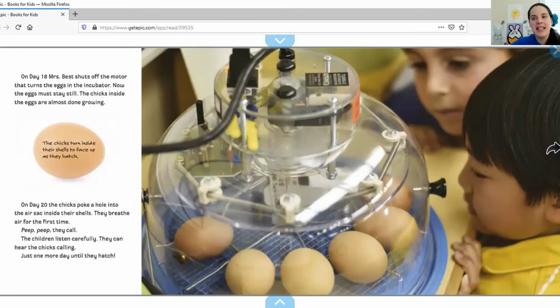On day 18, Mrs. Best shuts off the motor that turns the eggs in the incubator. Now, the eggs must stay still. The chicks inside the eggs are almost done growing. The chicks turn inside their shells to face up as they hatch. On day 20, the chicks poke a hole into the air sac inside their shells. They breathe air for the first time. Peep, peep, they call. Oh wow, from inside. The children listen carefully. They can hear the chicks calling. Just one more day until they hatch.